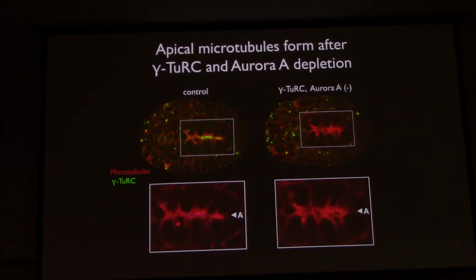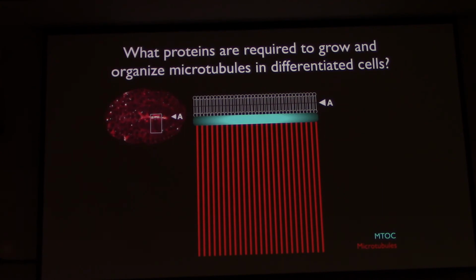Okay, I think I have one minute left or something? Yeah, so in the last minute, I'll just tell you what we're doing moving forward, which is new technologies. So we still don't know what is required to build and grow organized microtubules in these differentiated cells. We know that gamma-TuRC is not the whole story, or much of the story. So the question is, what is there?